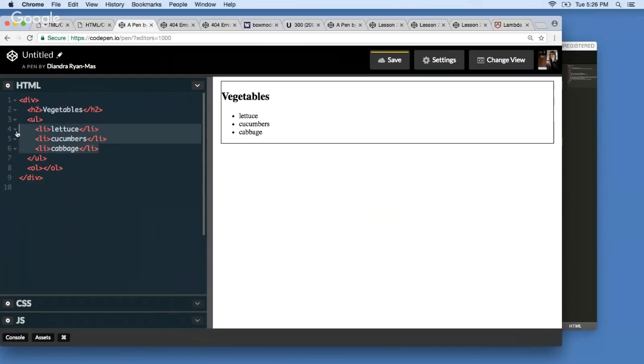So as we put list items on, they appear in bullets. But what's really notable about the list is that it's the first time that we've seen two different tags that necessarily work together. So if I got rid of this and just started putting list items down, the formatting gets kind of wacky. The items still appear on the page, there's still the bullets, but it's not really working the way it's supposed to. So the list item should always appear within the unordered list tags or the ordered list tags.